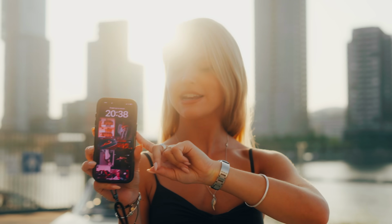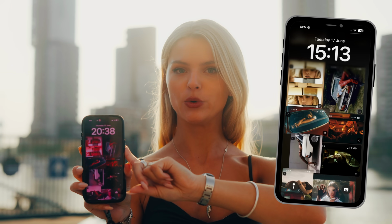Love to make a mood board, and I did the exact same thing for today as well. I set it as my wallpaper on my phone. That's usually how I do it, and when we're talking about stress-free photography, this is definitely a must.